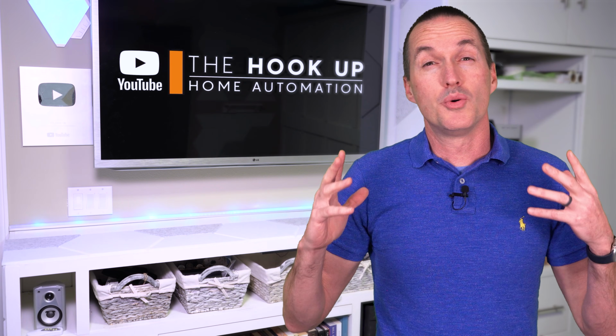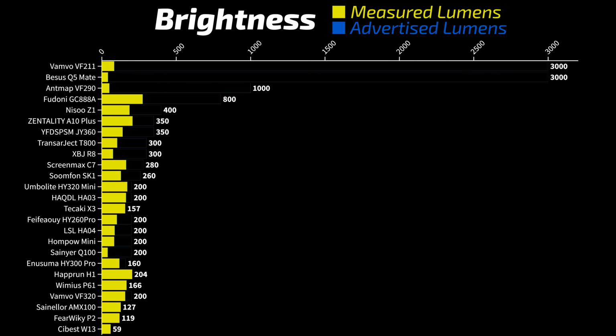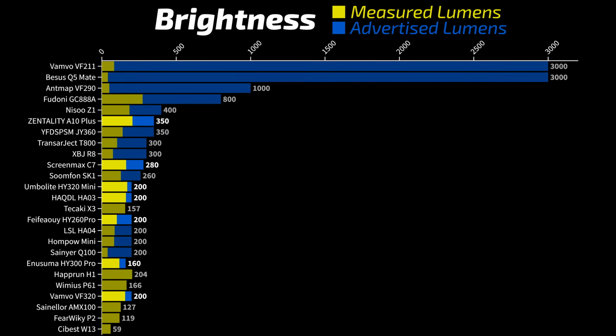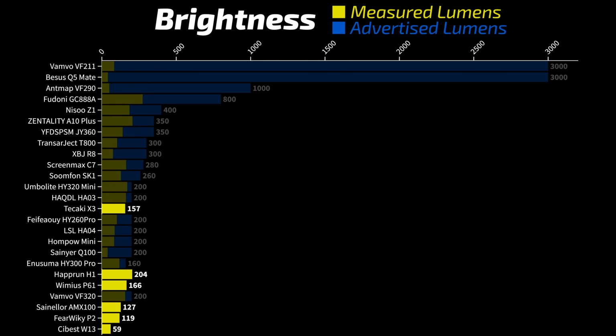And while I'm at it, just to do a little bit of public shaming, here are the advertised lumens from each projector's Amazon listing compared to their actual lumens, where none of the projectors were able to match their advertised brightness, and only 7 of the 25 projectors had 50% or more of advertised, which makes me kind of appreciate the 6 projectors that didn't even bother to list their brightness on their Amazon page.